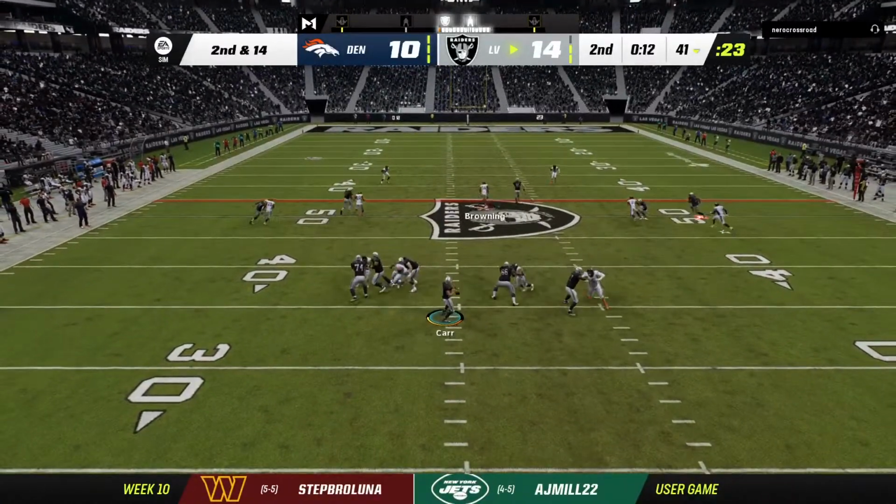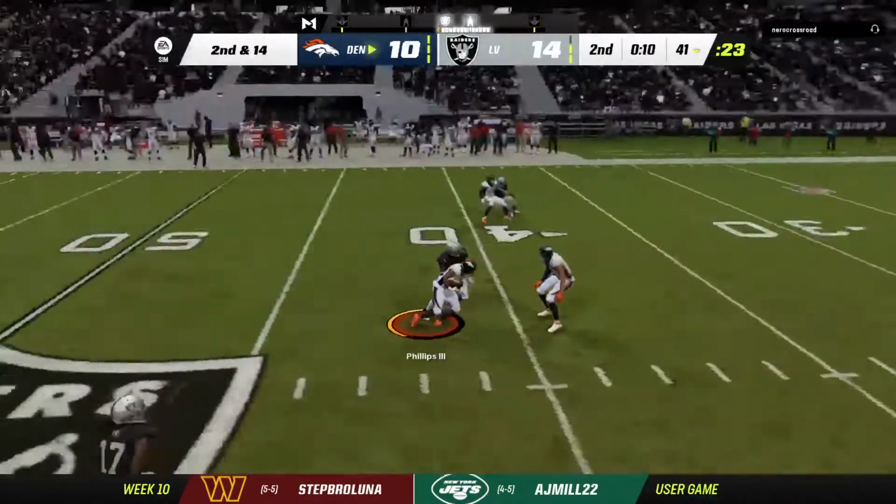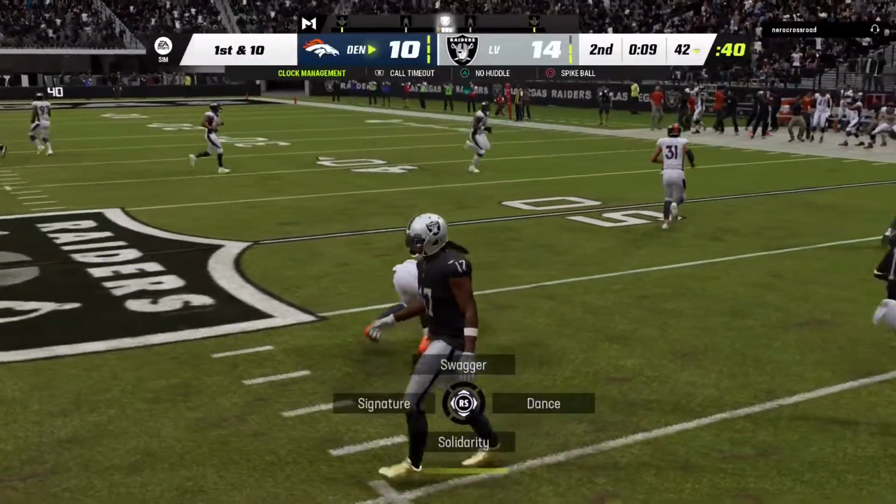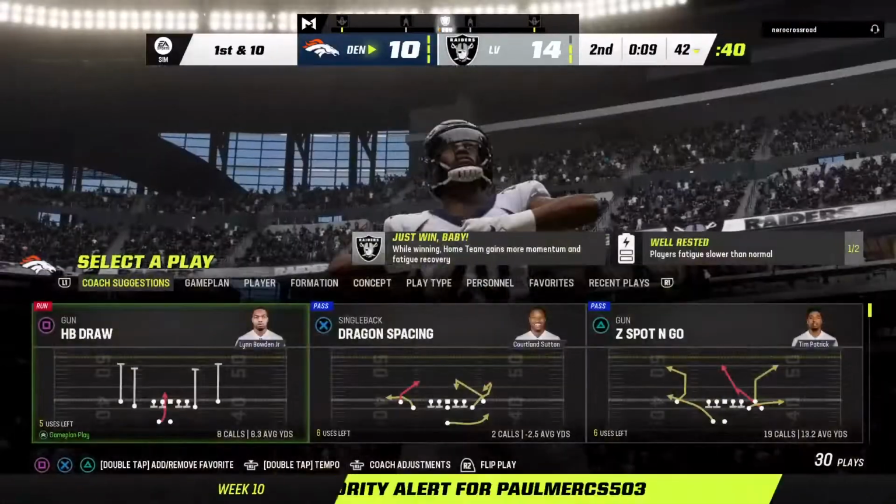Throwing again on second down. Carr looking for Jones, and it's intercepted. And the Broncos are going to take possession as they've got it at the 42-yard line.